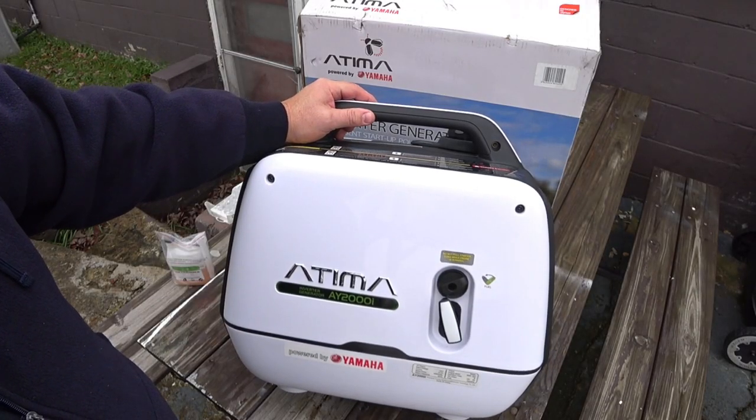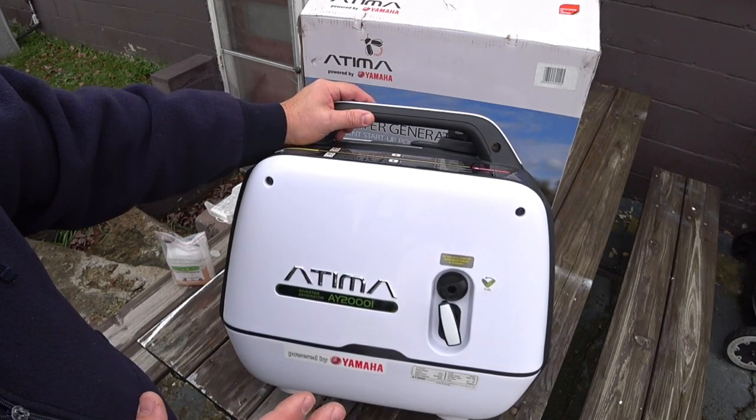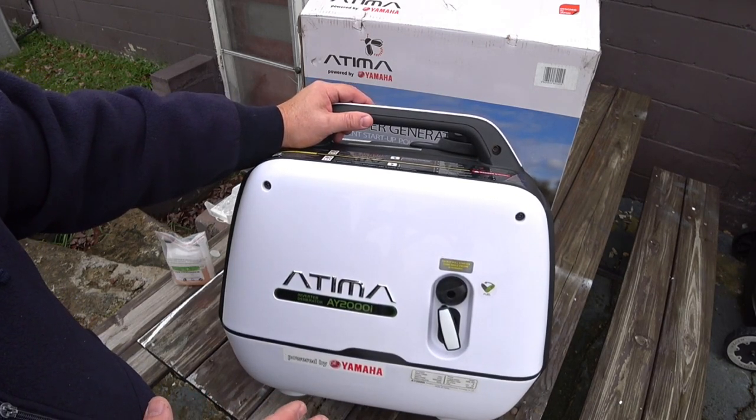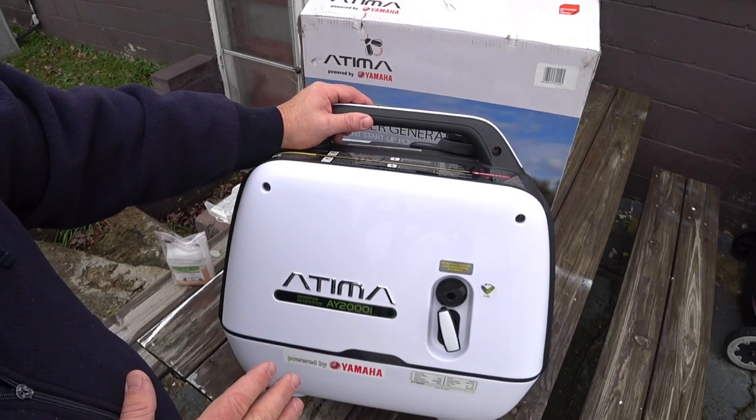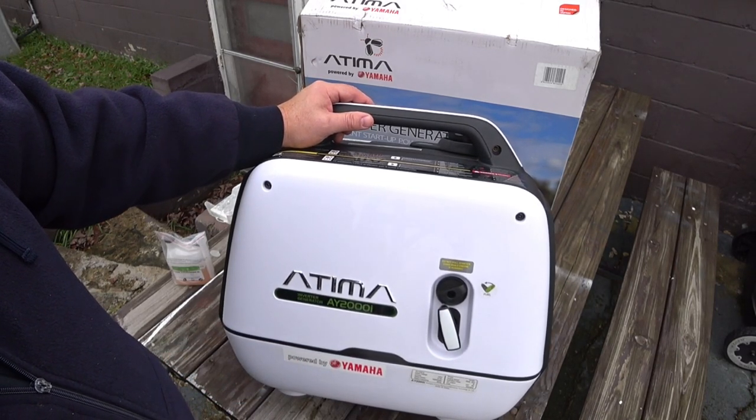So at this point, what we're gonna do is go ahead and fill this up with oil. Of course, the recommended level. I don't mean overfill it, just fill it. I'm gonna top this off with gas. We're gonna set this up, give it a pull, hear what it sounds like, get an overall basic idea of its noise.